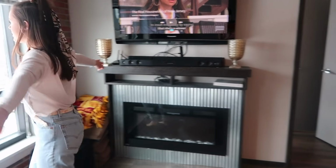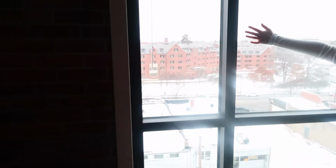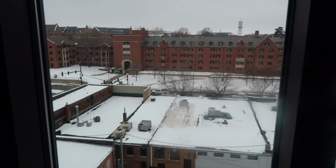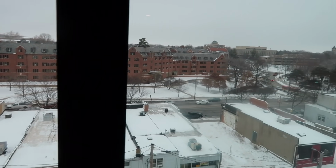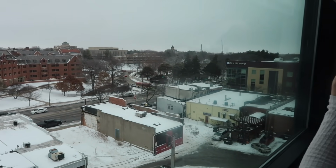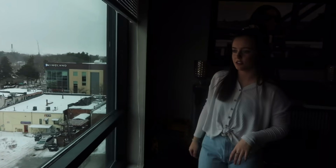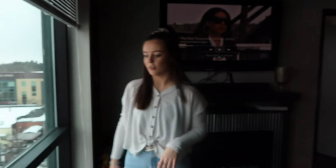And then, of course, we have this big window with a view of campus. I mean, there's a big dorm right there, so it's not the most amazing view, but that way it's all of campus. And yeah, it's really nice because you get a ton of lighting in here throughout the day. You can see what's going on.